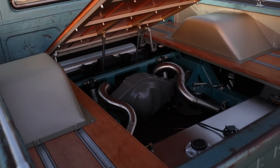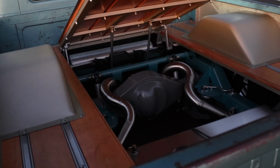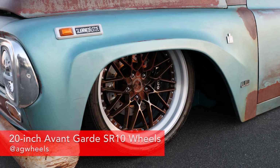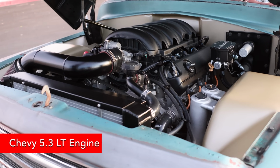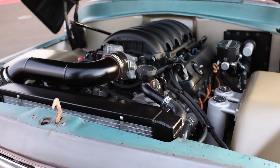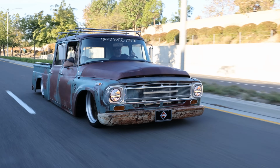Of course, everything Tony builds is slammed, so we had a custom airbag chassis built in order for it to lay the body on the ground while tucking a set of 20-inch Advent Guard SR10 wheels with Nitto NT555 G2 tires. Getting this truck going is a modern 5.3 liter Chevy LT engine that roars with a custom stainless steel exhaust system with Borla mufflers. This one is super unique and looks absolutely wild while rolling on the streets.